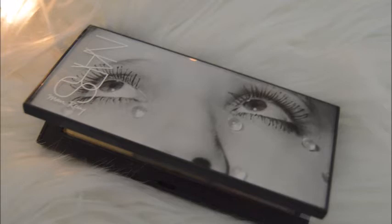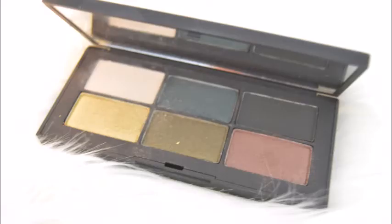Now I'm going to go in with my new NARS Glass Tears eyeshadow palette. And I'm going to try this out. And I used only the light cream, the gold, and the plum color. And the light cream is called Crybaby, and I'm putting that all over my entire eye to get that clean slate going.